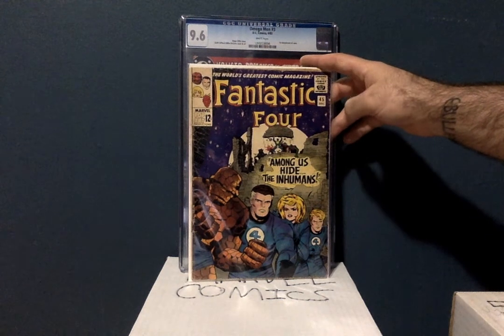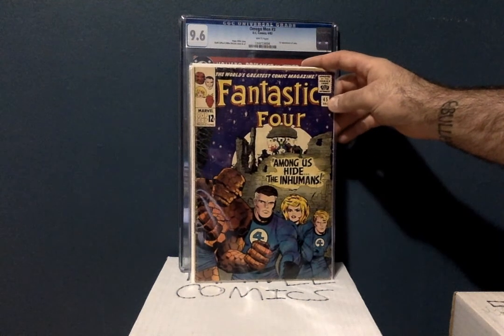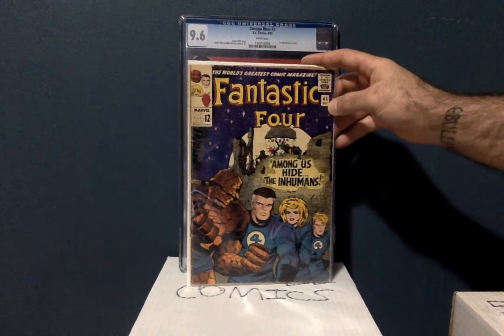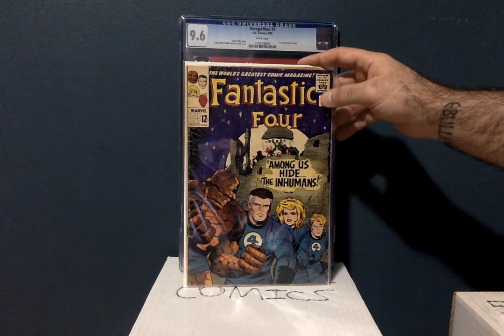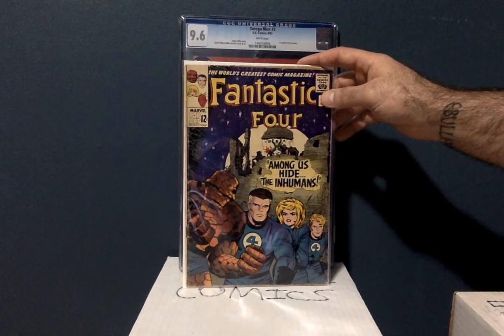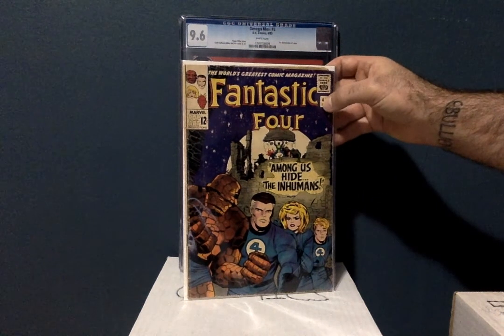This is a super hot book with the movie coming along. It was an auction, and I got it for $80. But still, I thought it was a good price, since they're all going for much more in higher grades. They're going for ridiculous prices. So I'm happy to have a VG minus. It's a really great book.